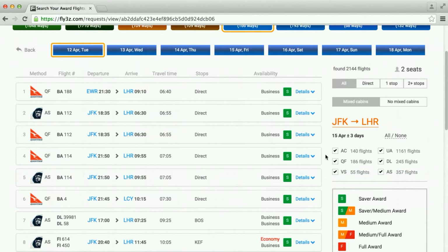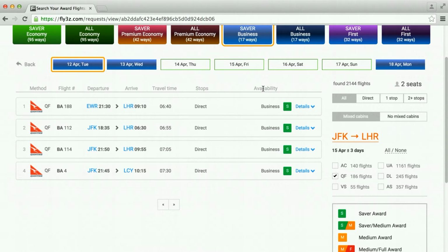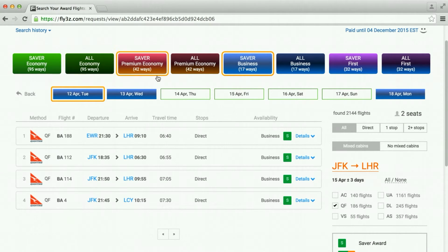So let's say that I only want to search for Qantas. I'm going to click over here and search for Qantas, and it'll basically just give me anything that's available in Qantas. So it's going to be either Saver Economy, whatever I prefer. As you can see, there's 95 flights in Saver Economy, there's 42 in Premium, 17 in Saver Business, and so on.